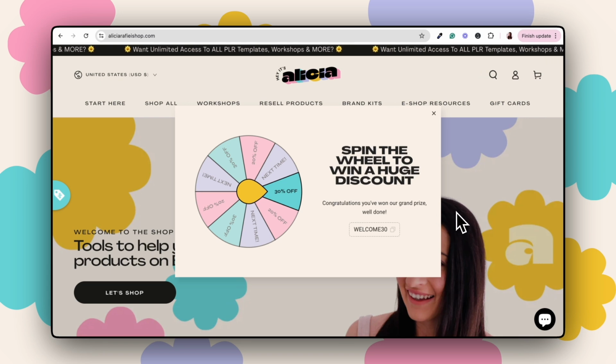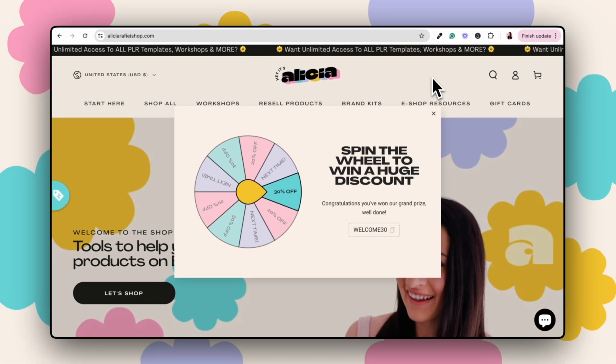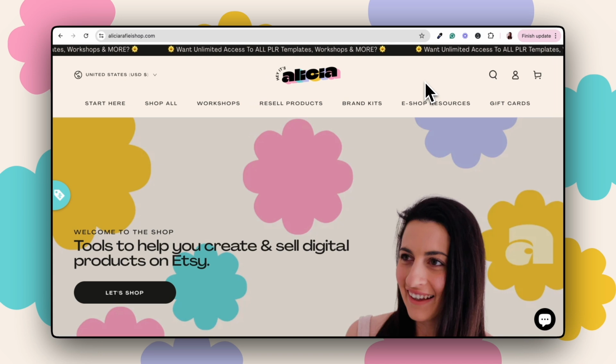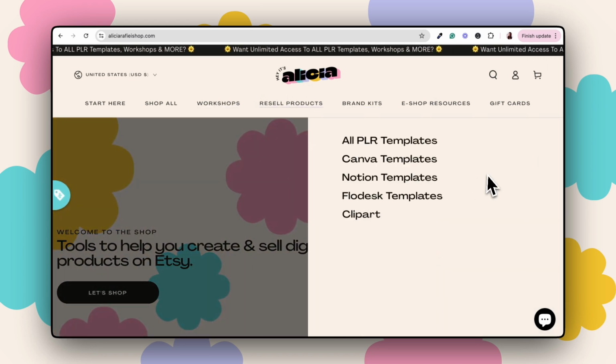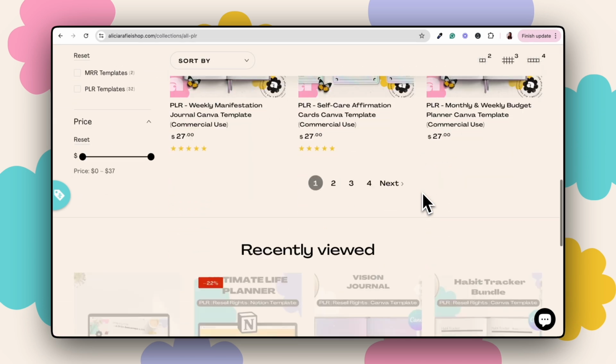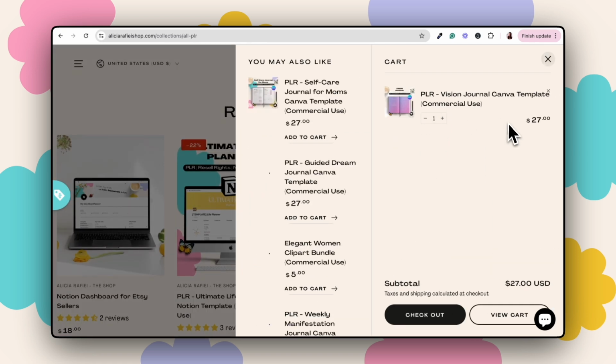So then all my customer needs to do is go ahead and copy that code, then head on over to their cart where they can put anything in their cart and then add that to the discount code section where then they can get that 30% discount. So let's go ahead and do that now. So let's say that we wanted to add in one of these products. I'm just going to go all PLR here. We'll go ahead and add this product to our cart. I'm going to go to view cart.